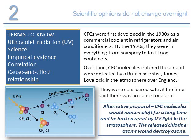Well, the CFCs, right? This is a chlorofluorocarbon, and these things were first developed in the 1930s as a commercial coolant in refrigerators and air conditioners. They are the things that used to make the stuff blow cold, and that's why they were used. But in the 1970s, they were used in everything from hairspray to fast food containers. Essentially, the fast food containers, they used it as an expellant to form-fit those styrofoam clamshell containers you used to get. And then hairspray, when you push the button and the hair spray would just come out, that expellant used to be CFCs that used to inject the actual spray into your hair.